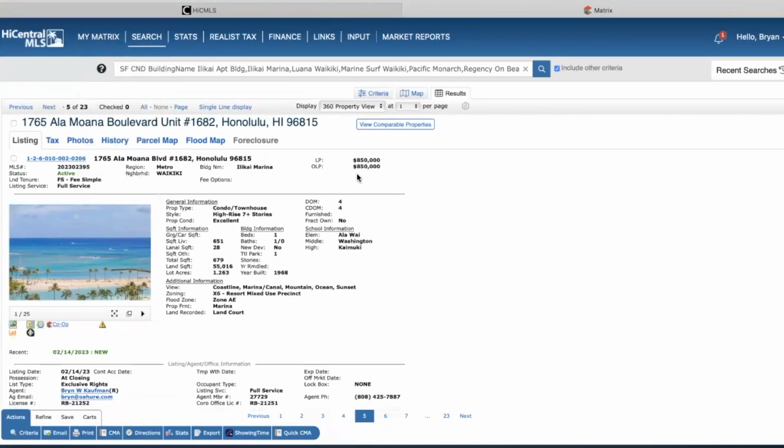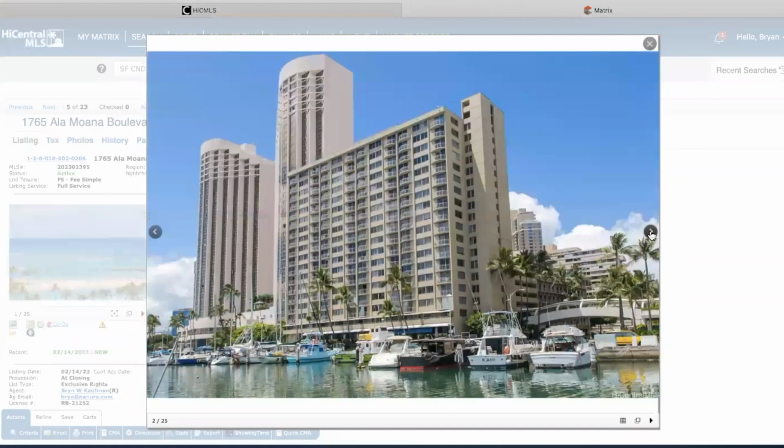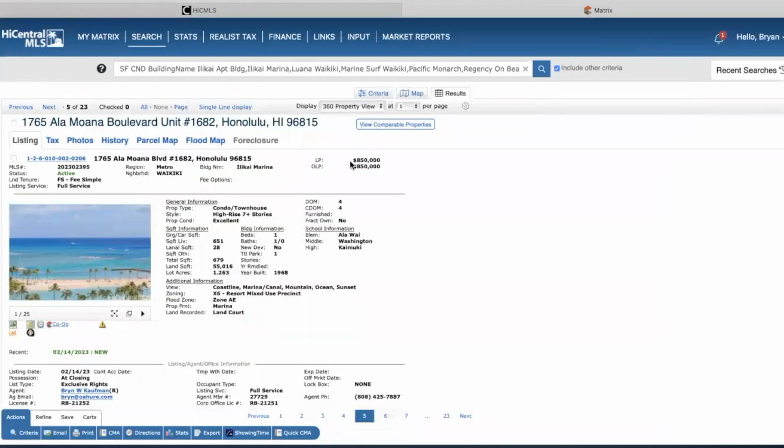And then moving on to Ilikai Marina, 850. I'm a big fan of this building. I love the views, unobstructed ocean marina views. They say this unit's in excellent condition. I don't agree. It needs to be refreshed. So it's priced a little high again, in my opinion.